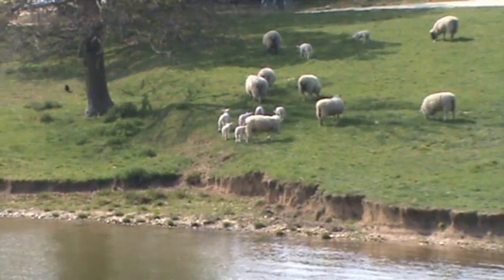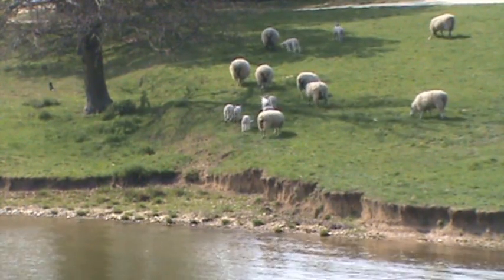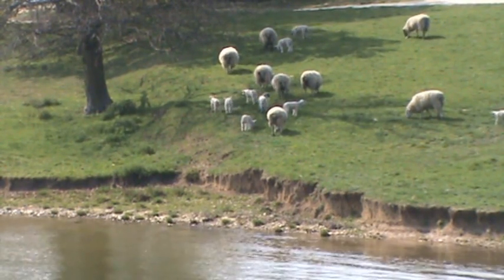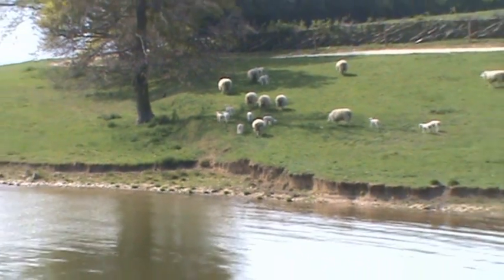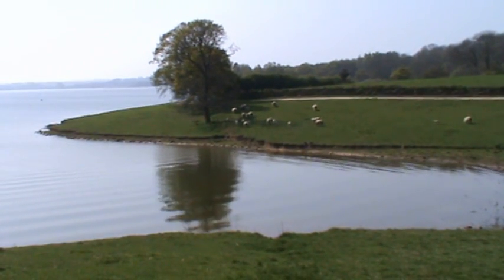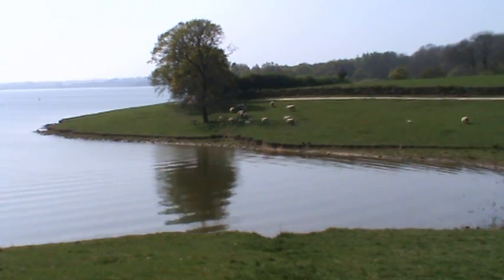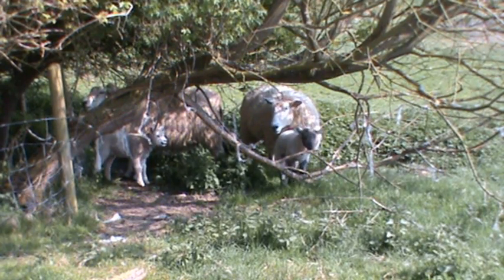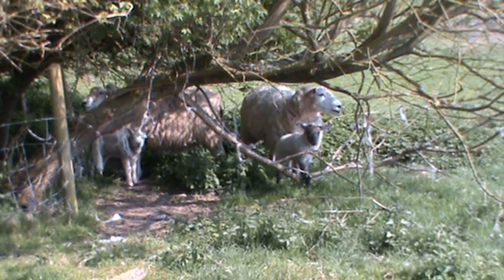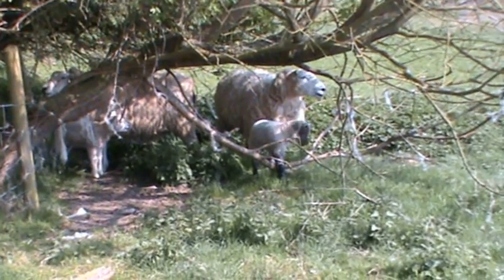You've got little lambs and sheep there just in the shadow of a tree nearly, just cooling off, just messing about. And we'll just take the zoom off and let you have a look. Well, we'll keep going. They're just keeping out of the sun because it's warm. And I think we'll show you, look at that little lamb with its foot there. Can you see it with its foot? Let's have a zoom in.